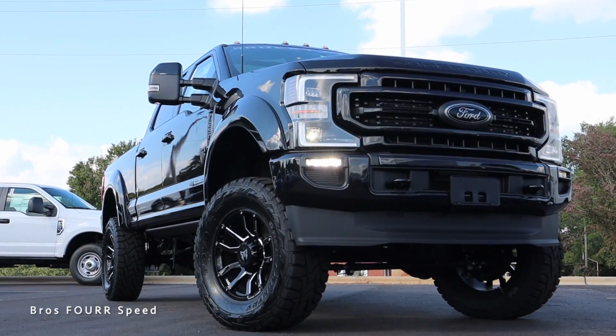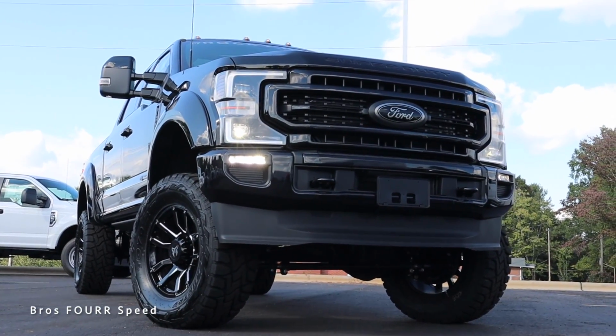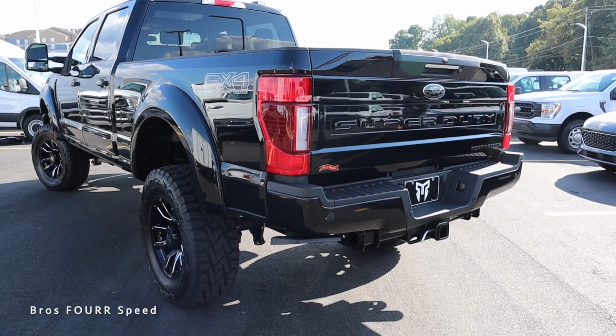Taking a look at the styling now with the 2022 F-250 Super Duty. Of course, the Rocky Ridge package adds a lot aesthetically with the big tires and lift kit. This is a huge truck. I'm excited to drive it.